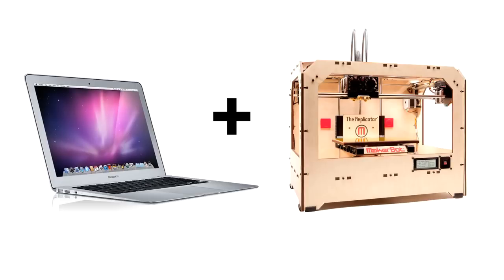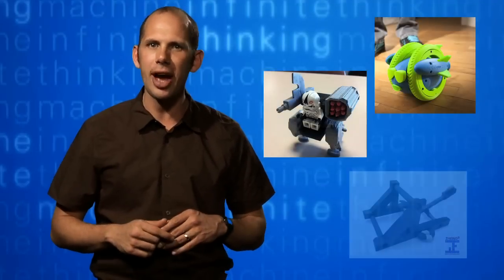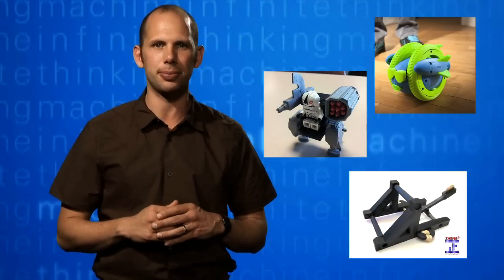But don't throw out all the tech. With just a few laptops and some 3D printers, you'll have a totally modern fabrication lab where you can imagine, design, and fabricate anything you can dream up. It's just one step closer to the ultimate classroom, the Star Trek holodeck.